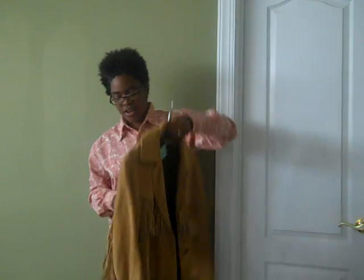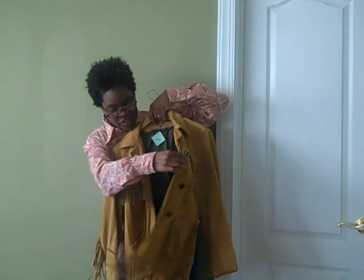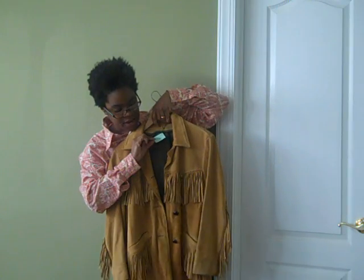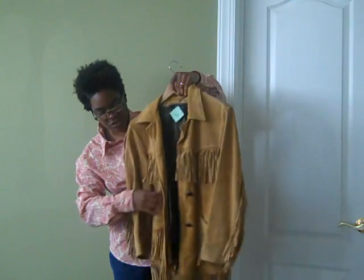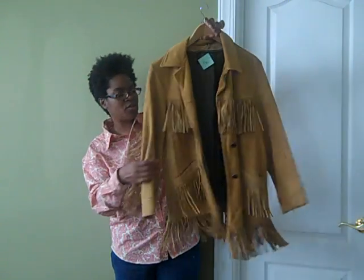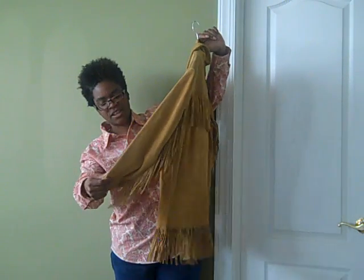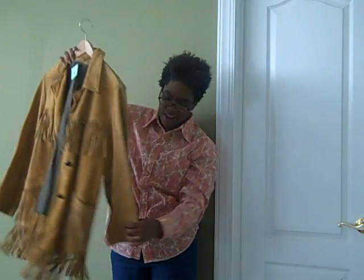Got this one, this leather fringe. This is so cool. The lining is missing out of it. It had another lining in it. And I got this, I think last year, for $9.90 at the Village Thrift. You can see I still have the tag attached. I need to send it. I'm contemplating whether I'm going to send it to the cleaners or not. I don't know. Suede is very hard to clean. It's expensive to clean. And this coat is in really great shape.